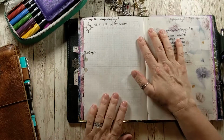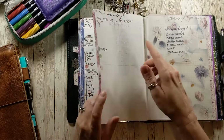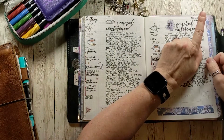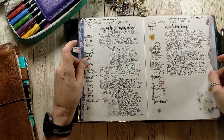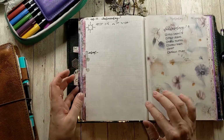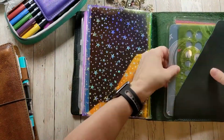So that is the bullet journal. I'm still figuring out how I want to do this date and top stuff. I used to do it off to the side, but since the date part on the right hand side is over here, I have started doing it along the top, and I actually like the way it looks better. So I'll probably keep doing that. But yeah, there we go. There's the bullet journal for the first part of April. Let me get my stickers out.